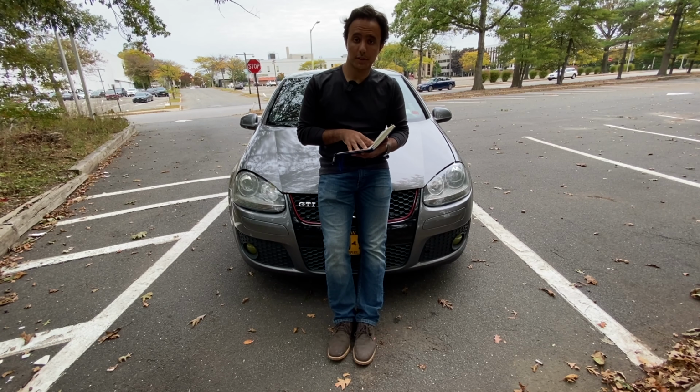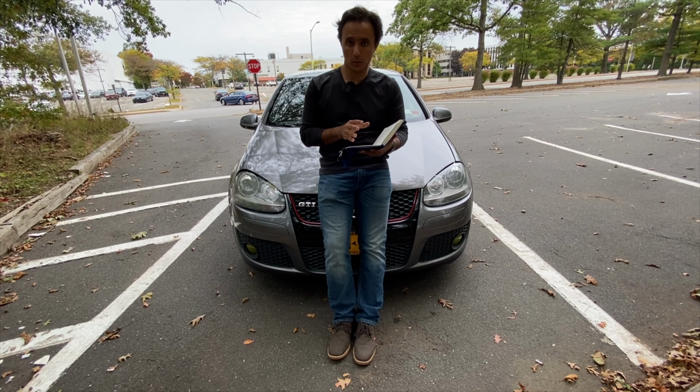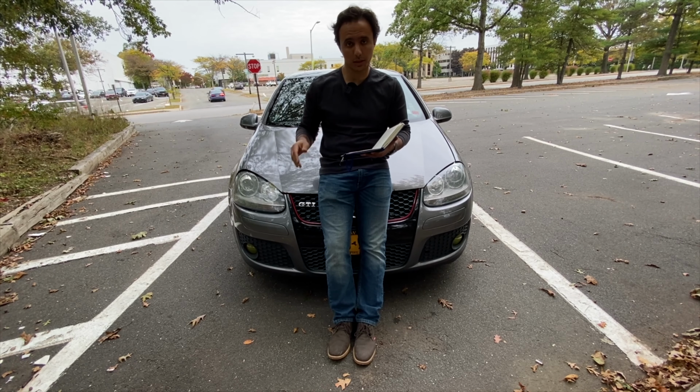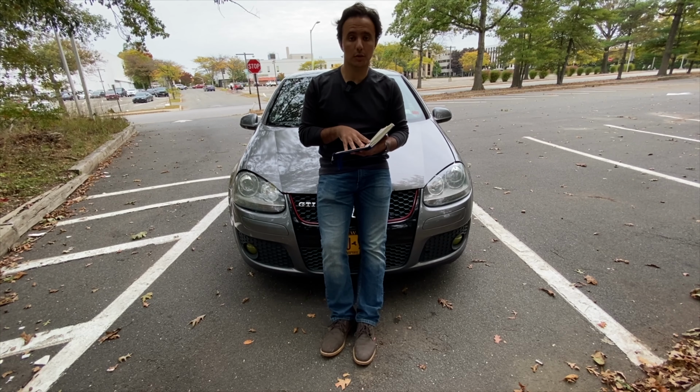Rust on these cars is very common. They weren't very rust proof from the factory, and where you'll notice the rust is typically on the rocker panels underneath. Take a look there and just make sure that none of the rust is structural.